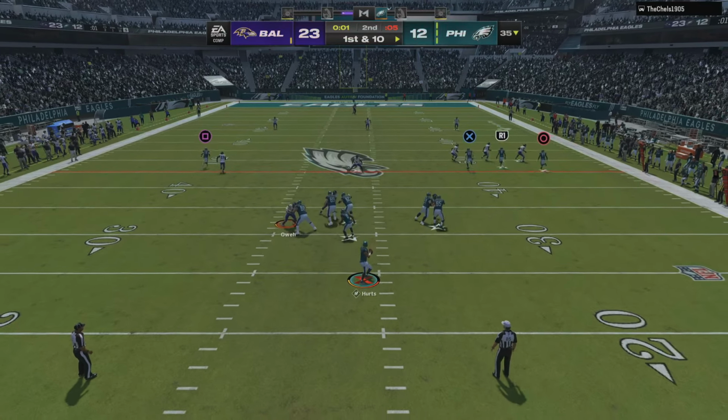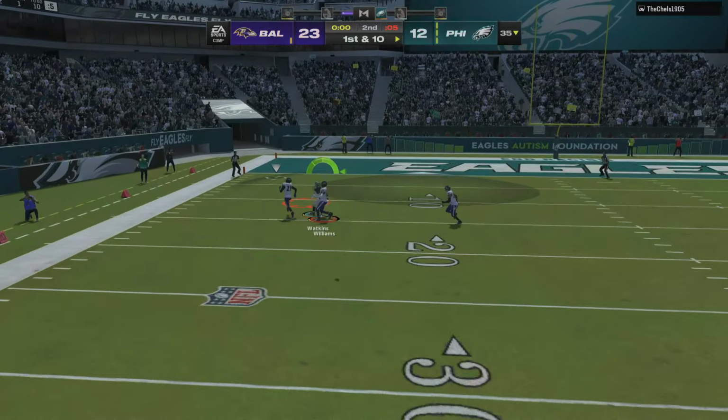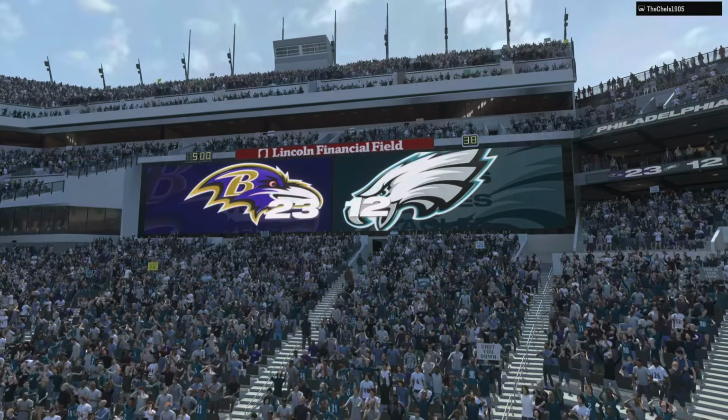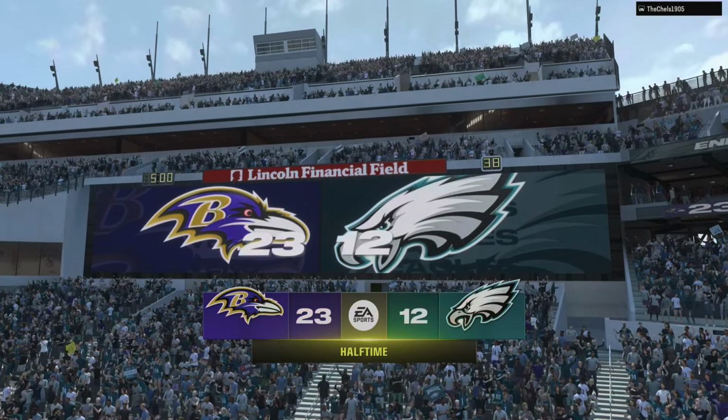They'll throw on first down with Hurts. Going deep here for Watkins. And that's going to be incomplete. First half in the books. You're watching the NFL on EA Sports.